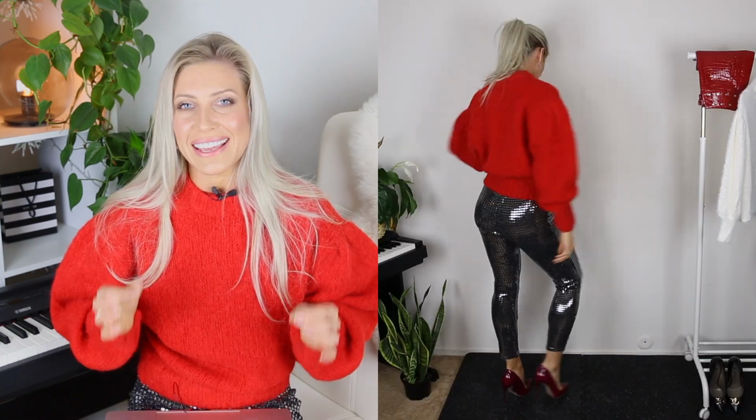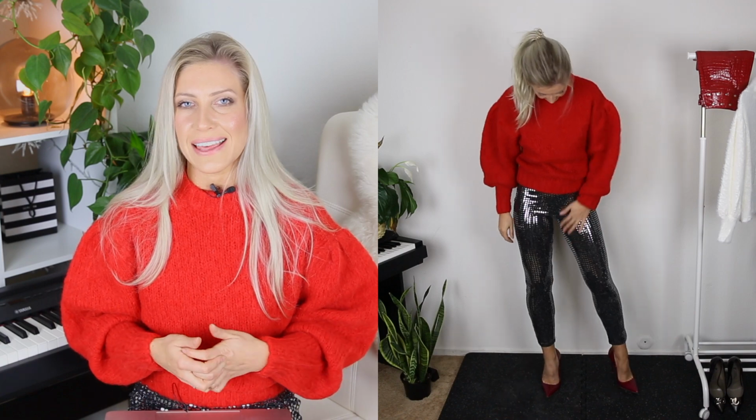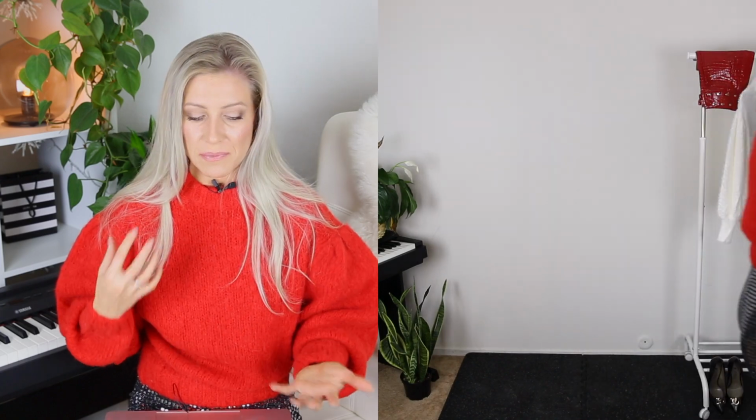Great option for ladies who don't want to wear any skirts or dresses. It's an amazing option to wear some pants for Christmas, or if you're not feeling comfortable to wear dresses, then pants are a good idea, including myself. I love wearing pants and jumpsuits, some pantsuits.